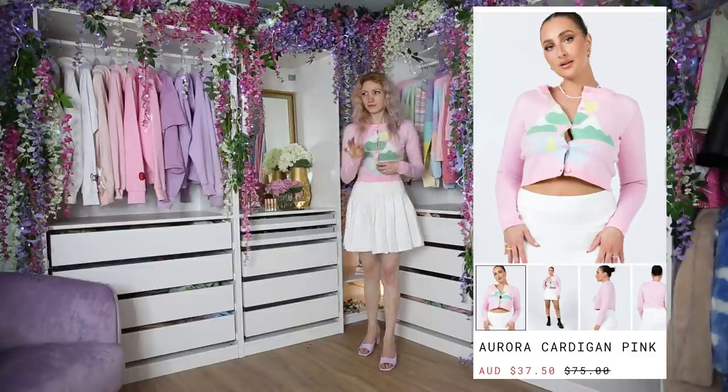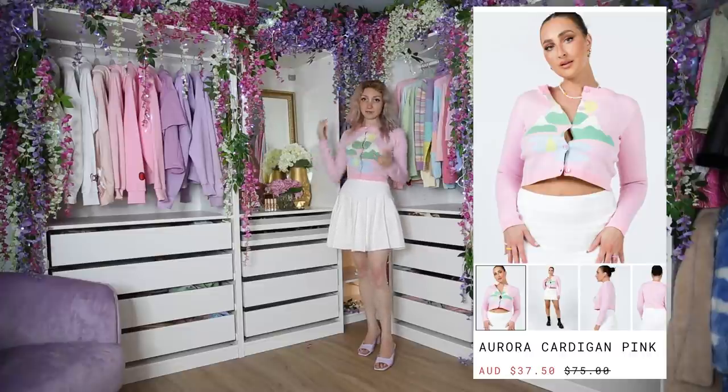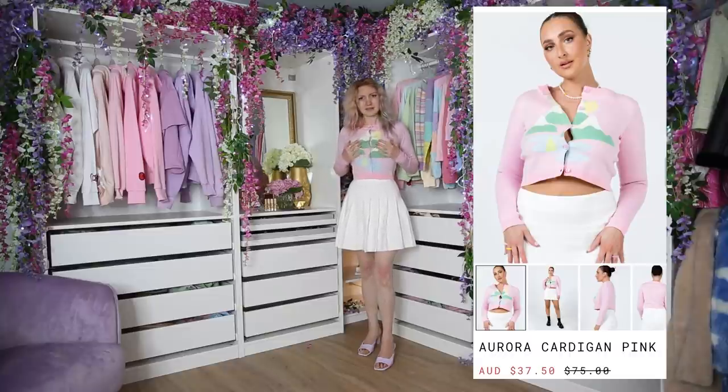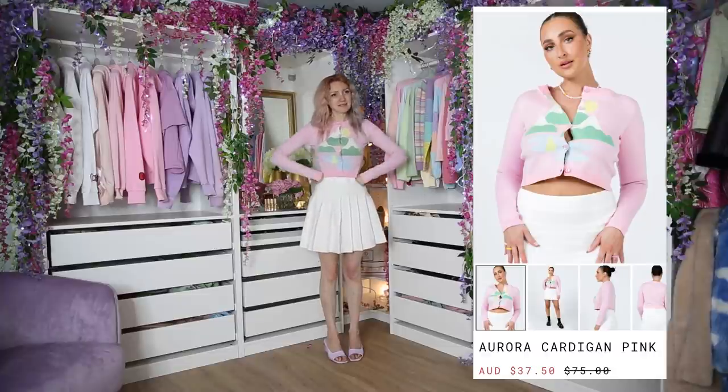So probably I should have gone a size up on this one, but this is my usual size. This is a size extra small to small. So it's the size I would normally wear, but it's all gaping open at the buttons. Like a mistake. Yeah, that's so weird.